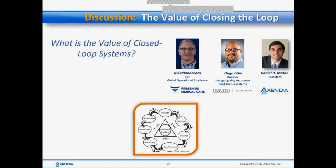So as the final question in our roundtable, Bill, what do you see as the value of closed-loop systems, and what can we do to move in the right direction?